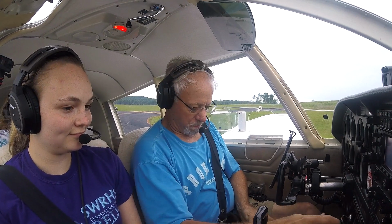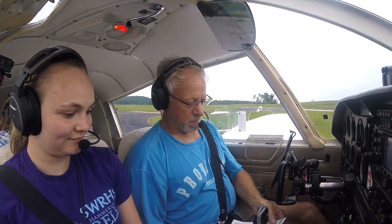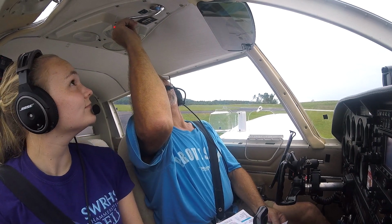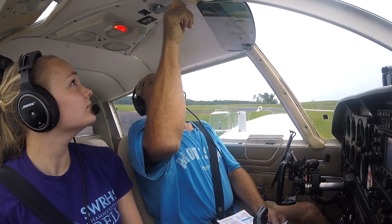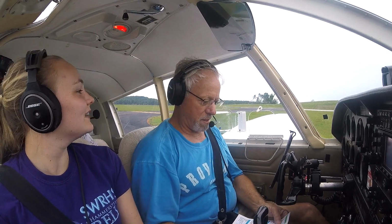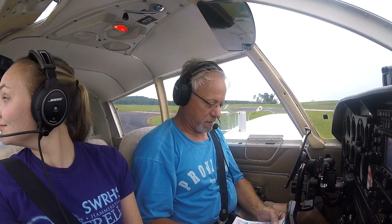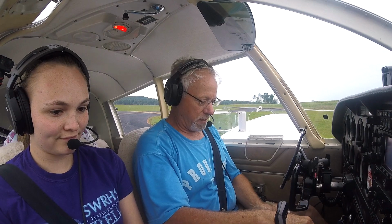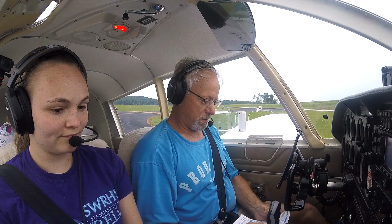Turn on our fuel pump. Throttle up to 1,000. And our trim tab. A bit about neutral there. I have a hard time getting used to this. Flaps none. Controls are free and correct. Altimeter and DG are set. Engine gauges have been checked. Fuel valve, fullest tank.